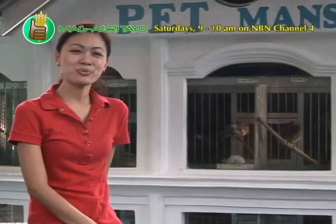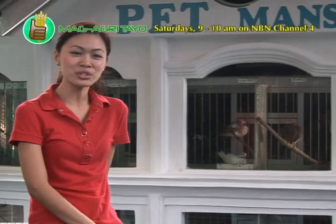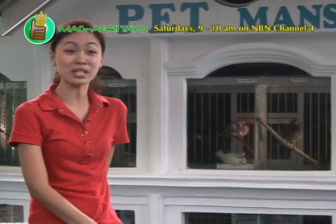So there, in keeping or breeding pigeons, it's not all work. It's also fun and enjoyable. Kasi these pigeons, they could entertain you, relax you, relieve you of stress, while kumikita ka pa.